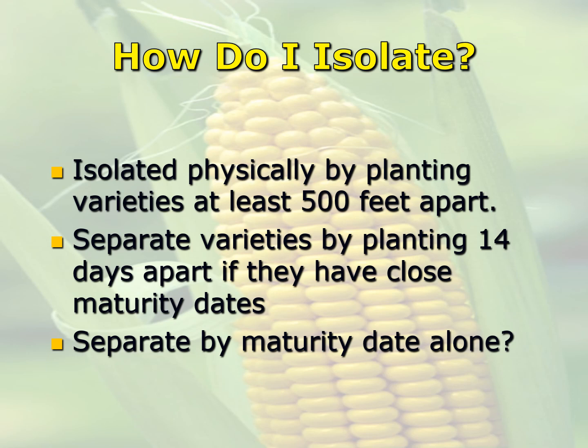So if you've got a corn that's got a 78 day harvest date, you want to make sure that you give yourself 2 weeks between planting a different variety. I may even do 3 weeks if I were you, to make sure that I've got plenty of time if they're going to be right beside each other in the garden. And you can separate by maturity date alone. That's not a problem. Most of us are not going to have land or a garden that we can plant 500 feet apart. So maturity date is what I do, and it's worked out quite well for me.